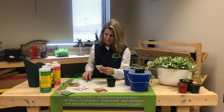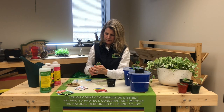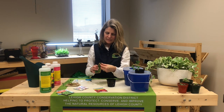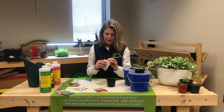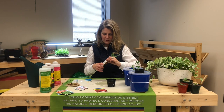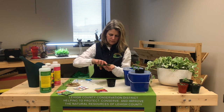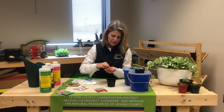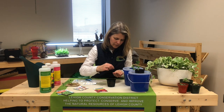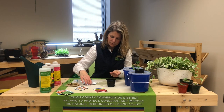All you really need to do is put about 3 or 4 seeds in each one of the cells. I think I'm going to do 2 basil plants and 1 tomato just because of the way that they grow. So I'm going to add 3 or 4 seeds. People always think, oh, you got to put a lot in there. You don't need to put a lot in there. 3 or 4 seeds is plenty.